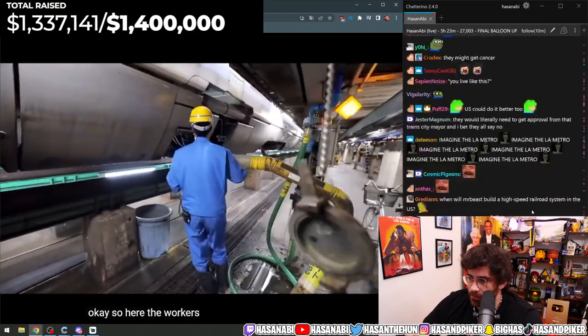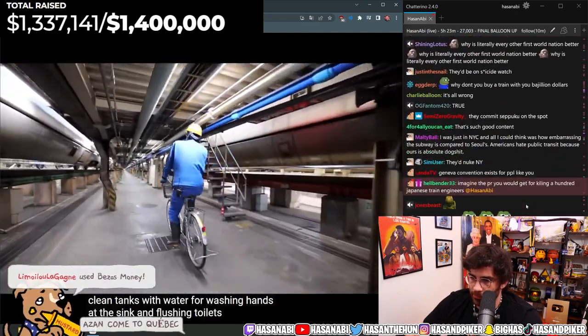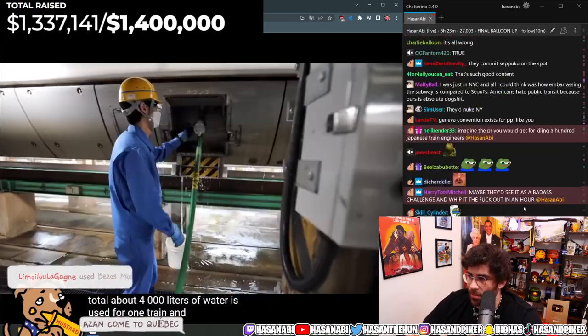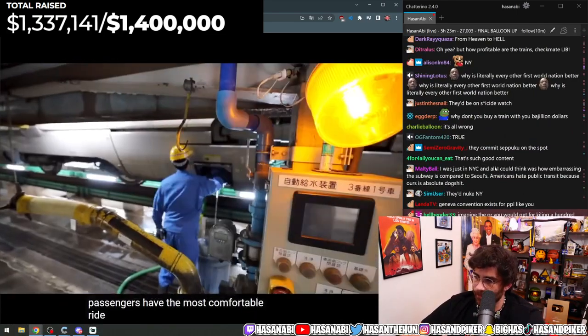Okay, so here the workers need to drain the train's toilet tanks and refill the clean tanks with water for washing hands at the sink and flushing toilets. In total, about 4,000 liters of water is used for one train, and all of these tasks happen behind the scenes by dedicated workers to ensure that passengers have the most comfortable ride possible.